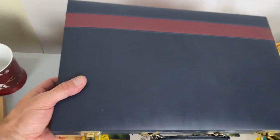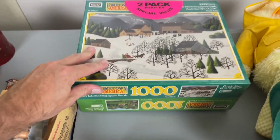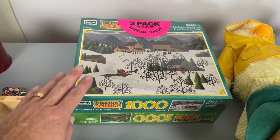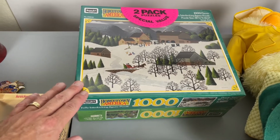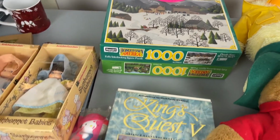So that was kind of cool. It needs some cleaning. It's really dusty. This is a 2-pack of puzzles. Each are a 1,000-piece puzzle. And again, whenever we see the sealed puzzles, we try to pick them up. I always like to stick with at least 1,000-piece or greater. Those tend to bring a little bit better money than the 500 pieces or the smaller size puzzles.